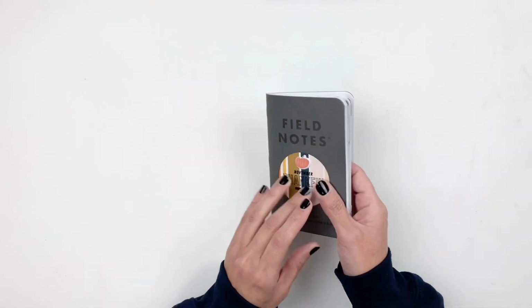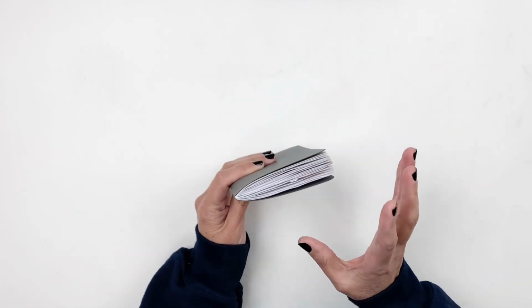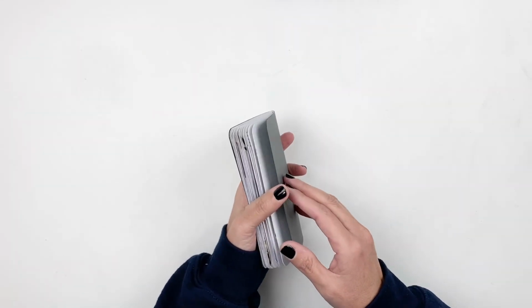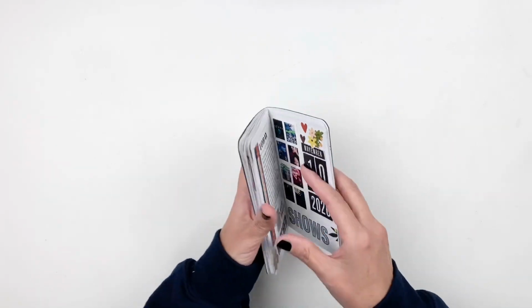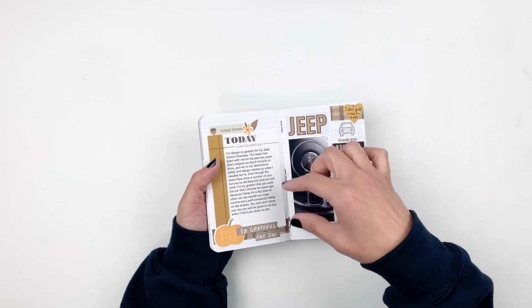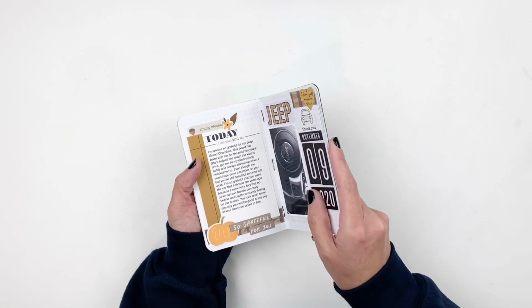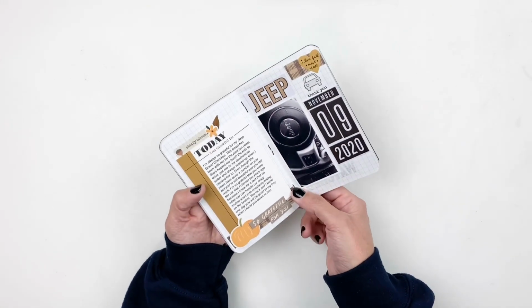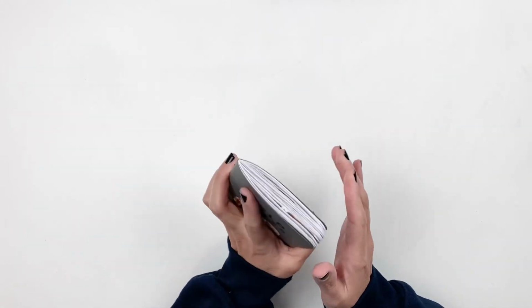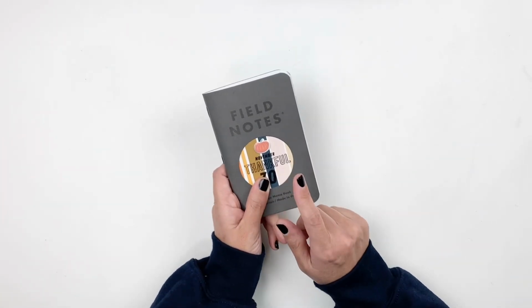I tried to keep it up to 15 days because if I didn't, it would get really bulky. I do remove pages from the staples in the center, and that's really easy to do. I just lift the staples up, remove my pages. I make sure I have enough for 15 days and then just close them back together. And that way you have a little traveler's notebook that fits as many pages as you want. So let's move on to my next one.